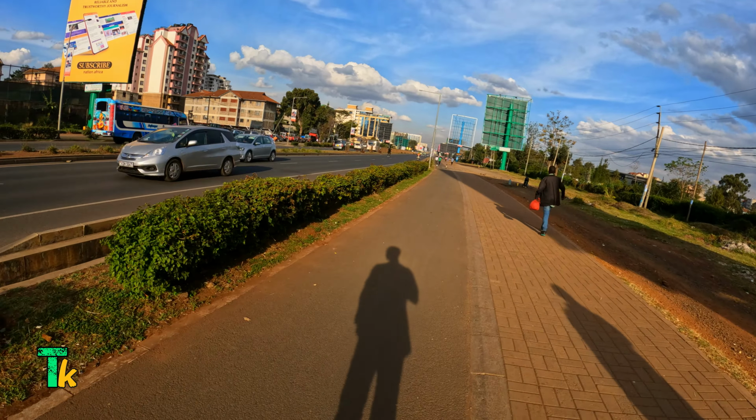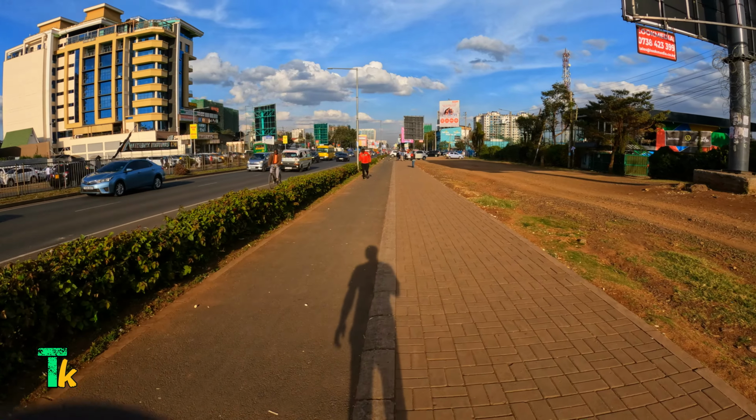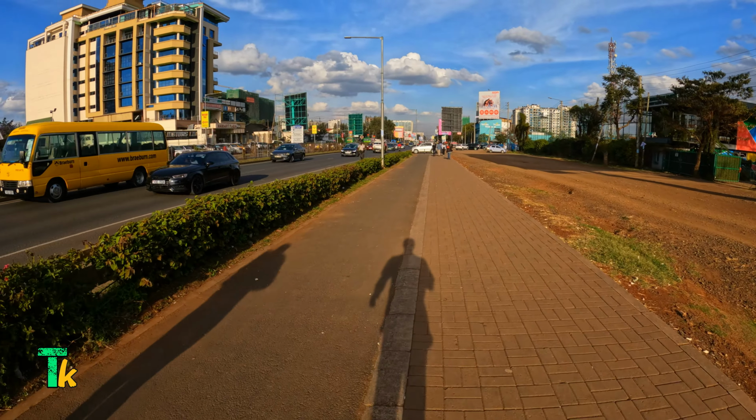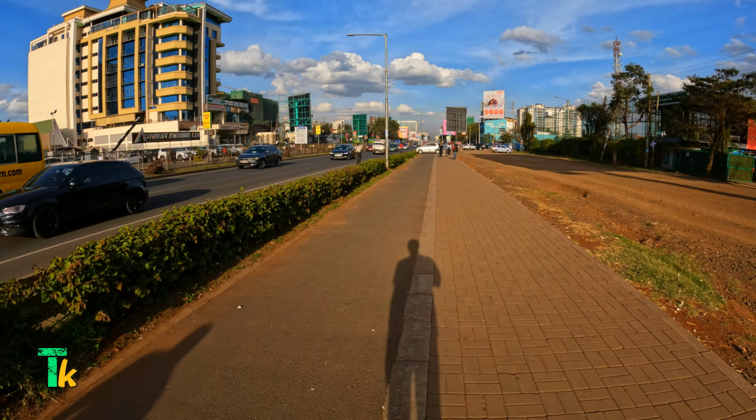Probably you can't count how many cars are passing here. They are passing in hundreds. Not even hundreds, in thousands, because it's a dual carriageway, and yeah, two lanes on my left, and two lanes on the right. So yeah, it's a busy evening time, so people are rushing home.